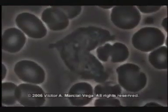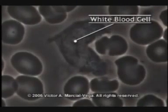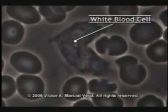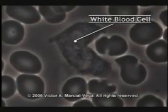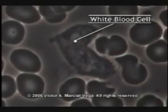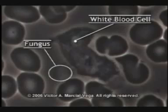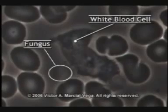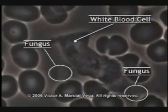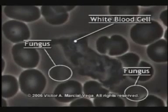Okay. This is a healthy white blood cell after taking Goji for approximately 10 days. It's touching this red blood cell very closely. It recognizes that it's part of itself. It doesn't attack it. But then there's something else down here. This is a fungus. This white ball is not supposed to be there. This is another fungus cell. They're rather large compared to the bacteria that are floating in the background.